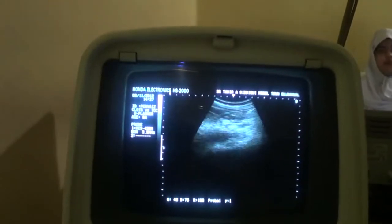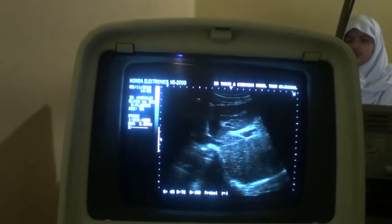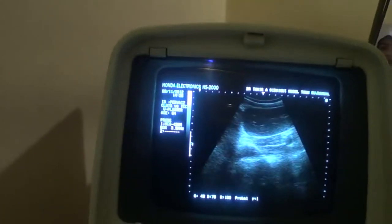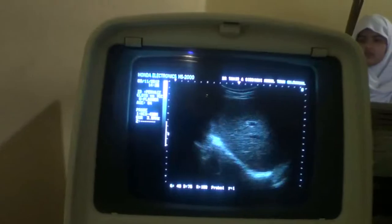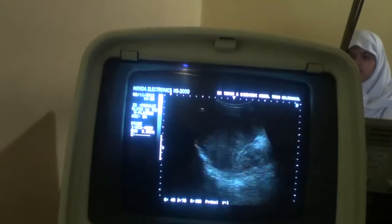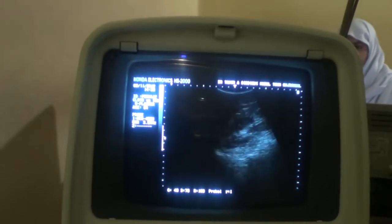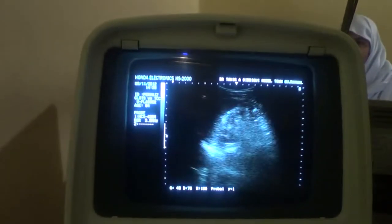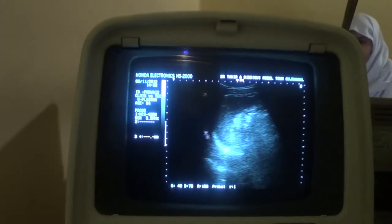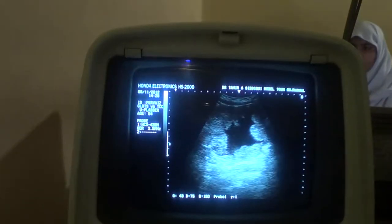Left kidney is normal. There is no evidence of para-aortic lymphadenopathy, and there is no evidence of any focal lesion in the liver as well. No pleural effusion on either side, no splenomegaly. Spleen is normal, no fluid above the diaphragm. This is the spleen, this is the diaphragm. So the main pathology lies over here.